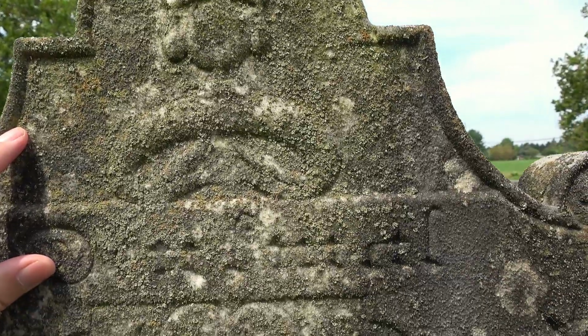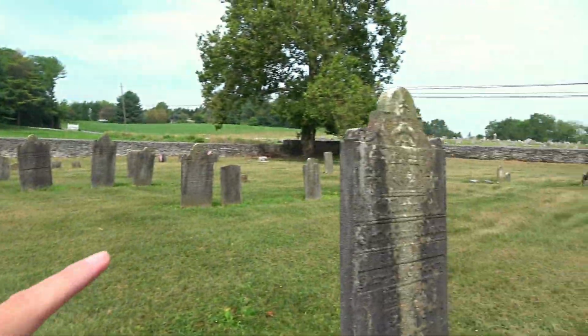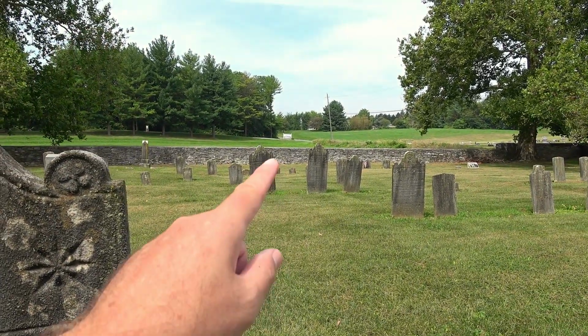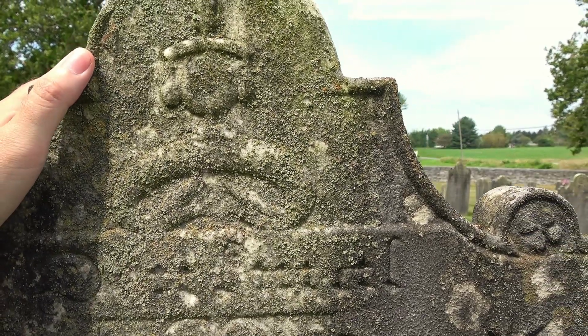Once again, not sure what that means. There's a heart down below it, that's all covered in flowers. And the one next to it has the same design. And there was that other one we looked at too that had this same thing. Oh, I see one back there. They have that same design. So it's a common design here in this cemetery. I wonder what it is.